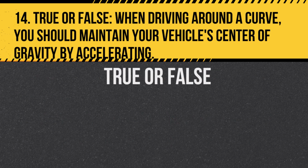Question 14. True or false? When driving around a curve, you should maintain your vehicle's center of gravity by accelerating. Answer: false. It's best to reduce speed before entering a curve and accelerate gradually as you exit.